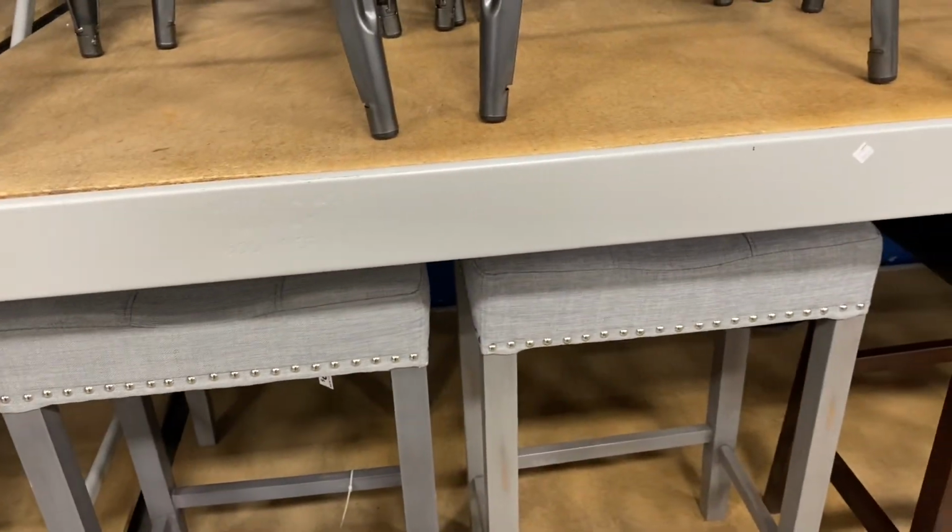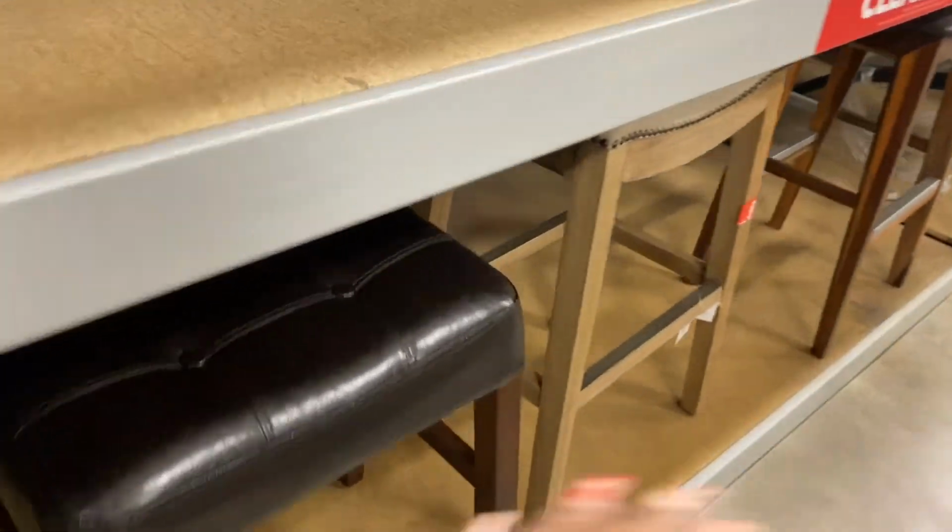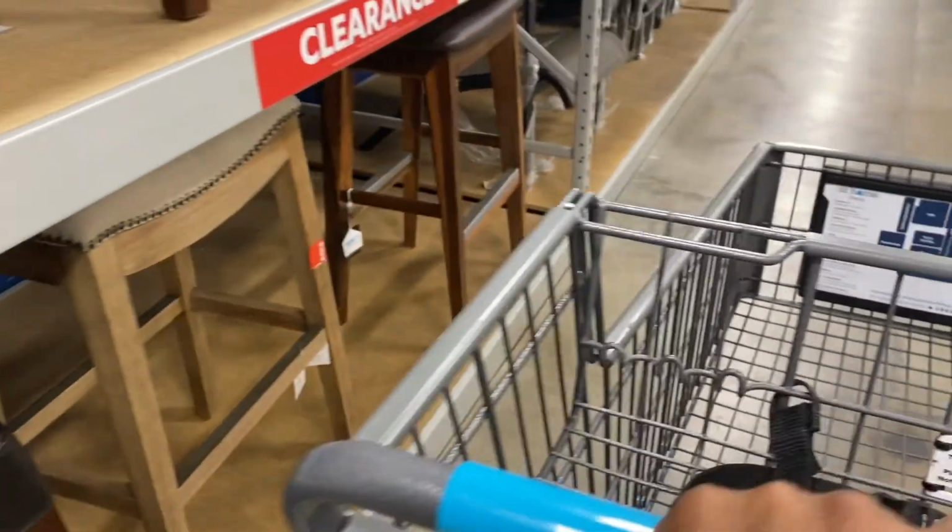So with going to the At Home store and looking in this section, I noticed really quickly that these are either over budget, they cost too much, or they just don't match what I'm going for.